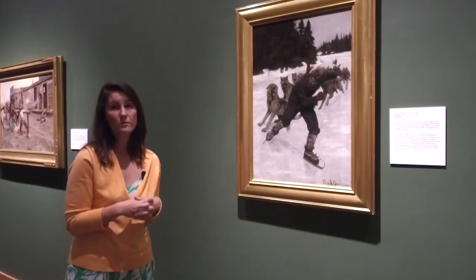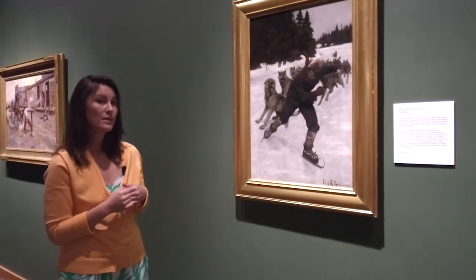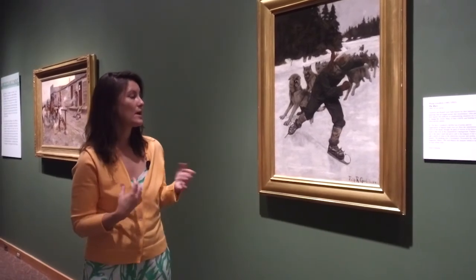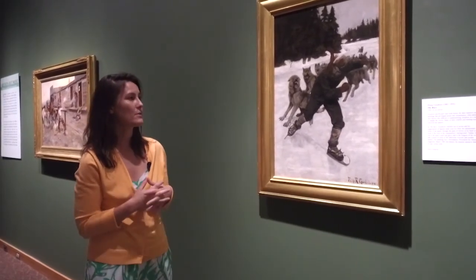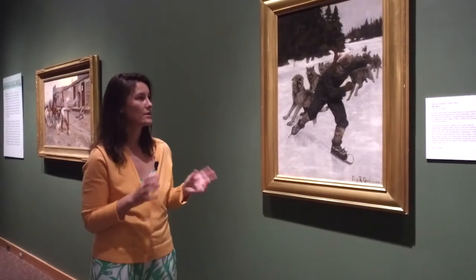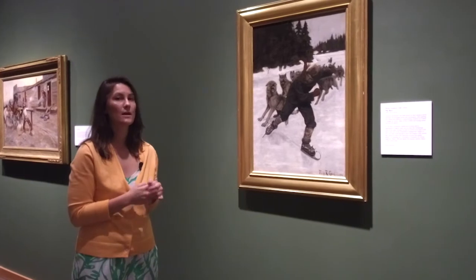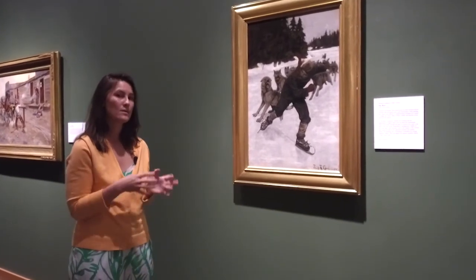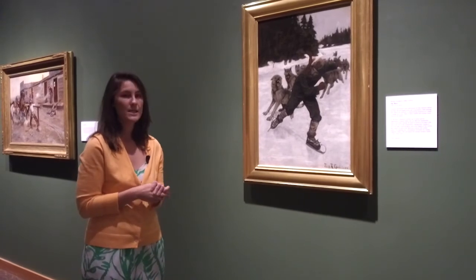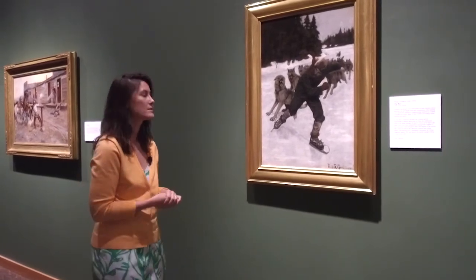Philip Goodwin came out in 1907 and 1910 to Bullhead Lodge and Lake McDonald to visit him and paint with him, and we have some great images of that. And so Russell learned a lot, and you can see some changes in his palette and color and the way he does his compositions from his time with Philip Goodwin, who is more of an academic artist.